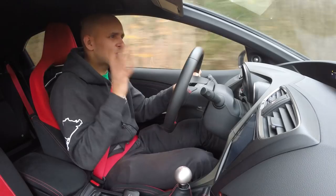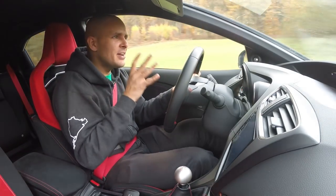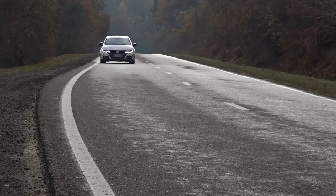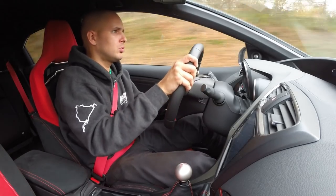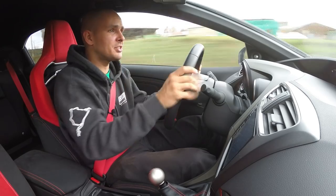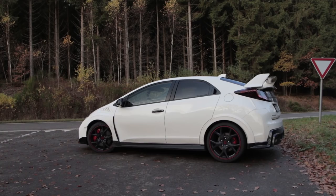You can always feel just a little bit of rotation coming from the back end of the Civic, which is very nice. It isn't like this jerk in the back end around. It doesn't do that. Oof, that is slippery. But the back end would come around just a little bit to make it less understeery, and that's very nice. But that was seriously slippery.